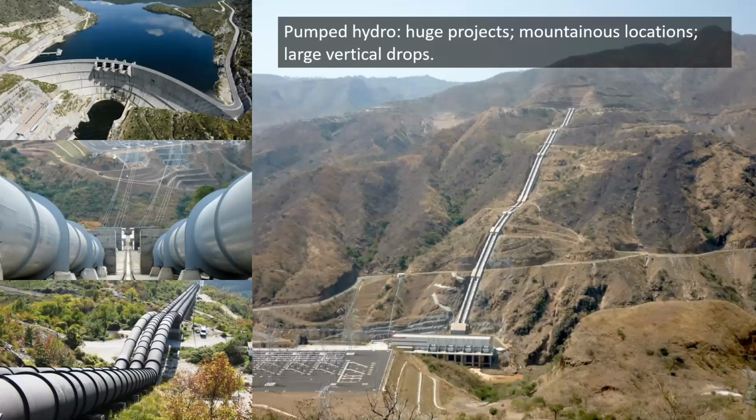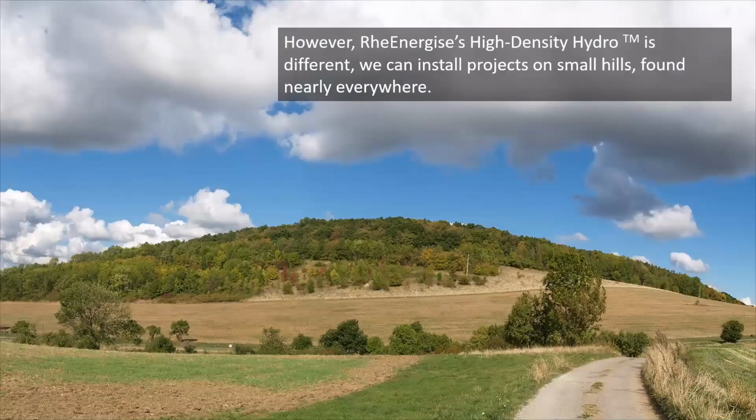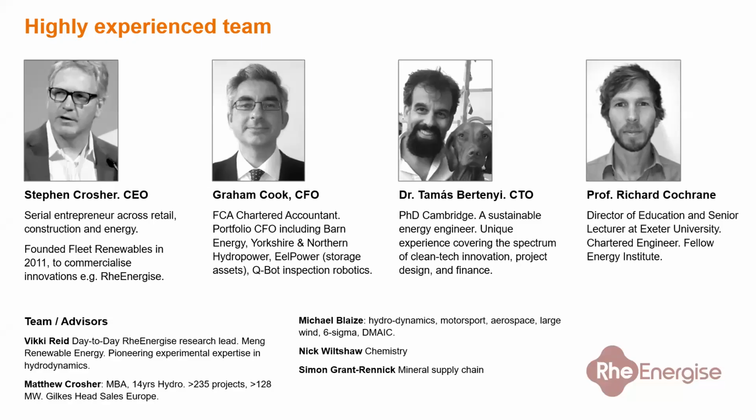Or like this, massive projects in mountainous locations needing huge vertical drops. However, high density hydro can install projects on small hills that are found nearly everywhere. Our team is highly experienced. Myself, Graham Cook, our CFO, and engineering is led by Tamas and Richard. And then supporting the team, we have a number of advisors and employees.